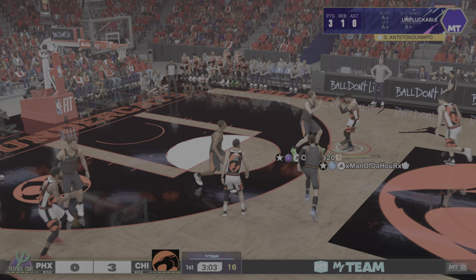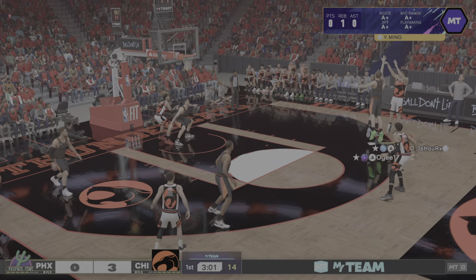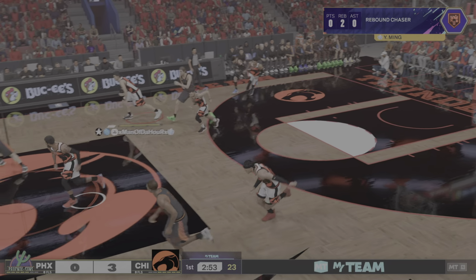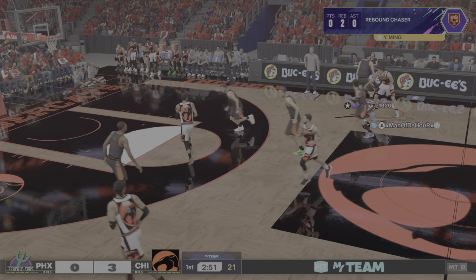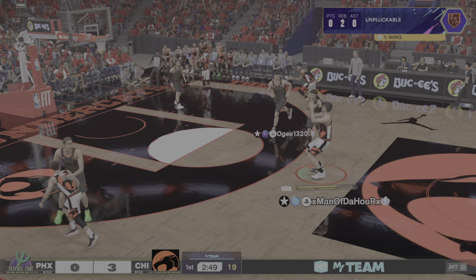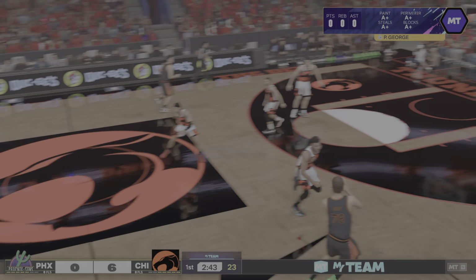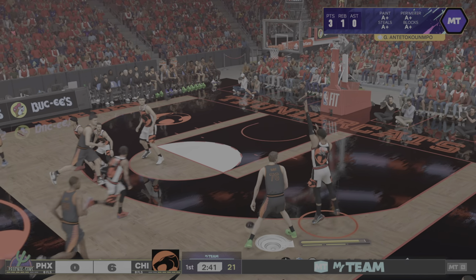Curry with it. Now guarded by Bender. Here's Yao. Off target with his three. And it's Phoenix's ball. It's a three-point game. Love seeing the little guy bounce like that. You know, Curry, he doesn't block a lot of shots, but when he does, it gets his teammates amped up. And he likes to get in a rhythm early.